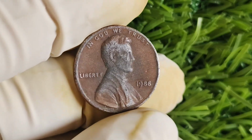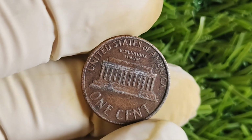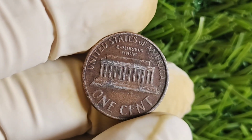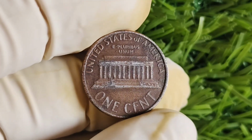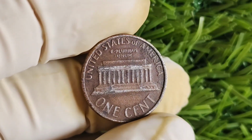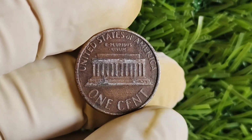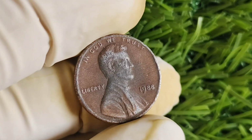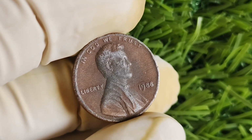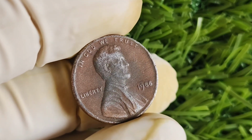The 1988 penny, however, was supposed to have a mint mark, but somehow a few of these were produced with no mark at all. These are known as error coins, and error coins are highly sought after by collectors. Well, it's extremely rare. There were only a few of these 1988 no-mint mark pennies that made it into circulation, and that's why they're so valuable today. The fact that this penny slipped through the cracks of the US Mint makes it a gold mine for collectors.